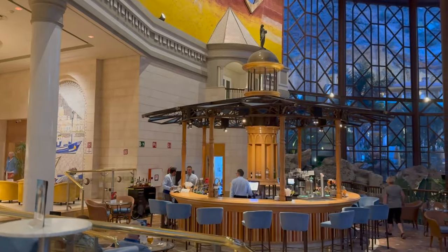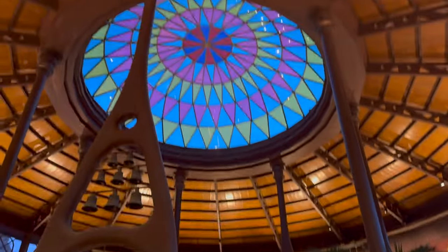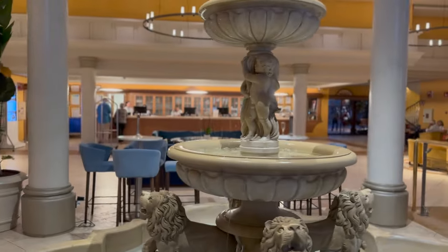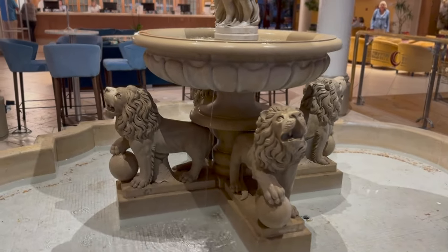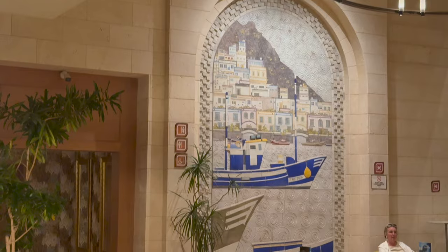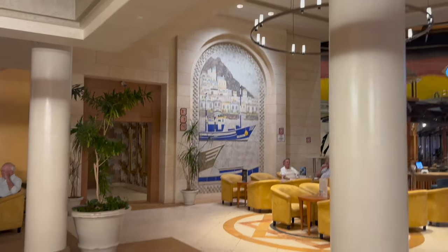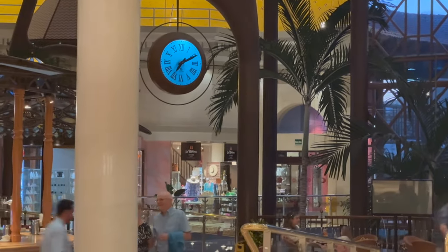Reception has its own bar area, and there's a dome at the top, which is nice, with stained glass, and then a fountain and lots of nice chairs and artwork around the reception area. The reception check-in process was smooth. They gave welcome drinks on arrival, and then we headed to the hotel room.